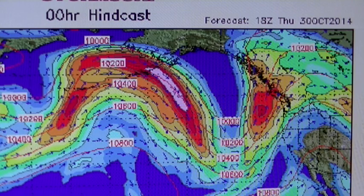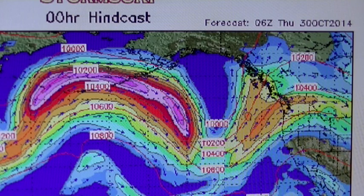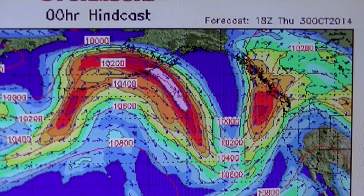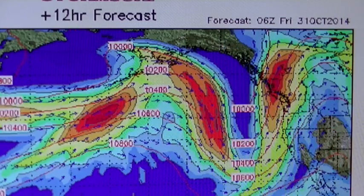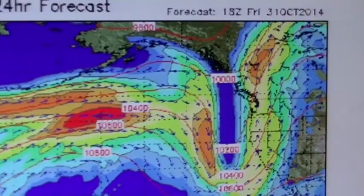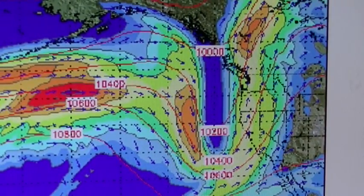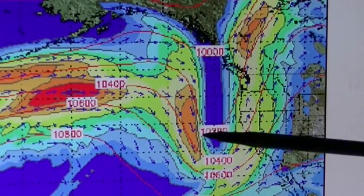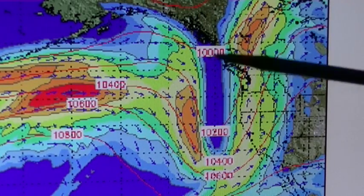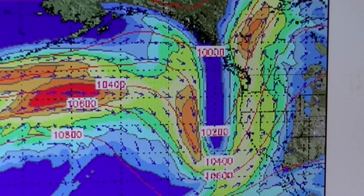So if we step through, let me go back 12 hours. Okay, here's 12 hours ago, and that's the current, so this is not a prediction. 6 hours ago, it's moving, and now here's the present. And if we jump ahead a few hours, we see the exact same thing happen again that happened in the last notch. And it's absolutely north-south. It's a straight line. It's like a piece of plywood sticking 40,000 feet up into the atmosphere.